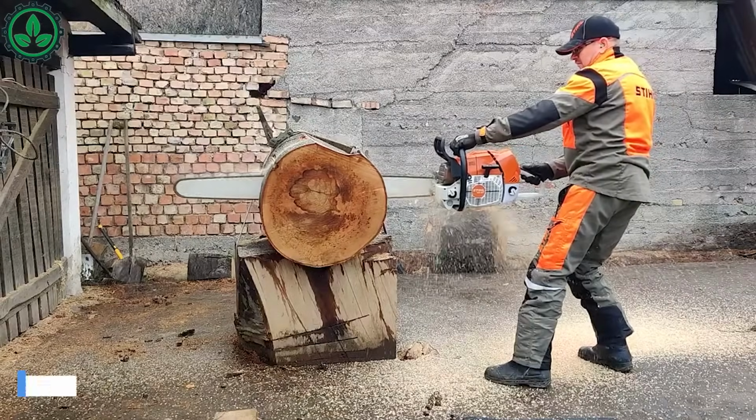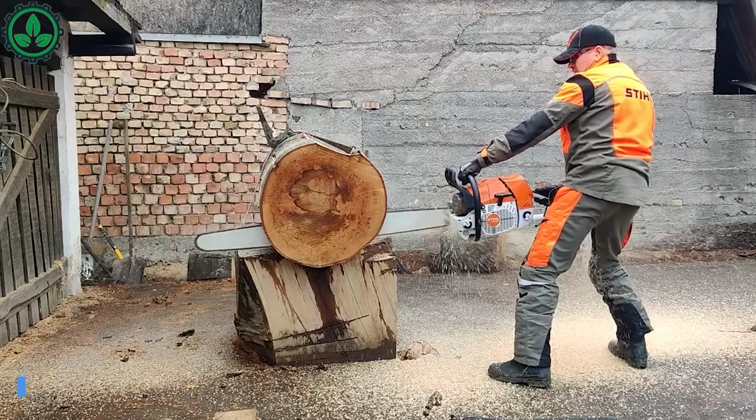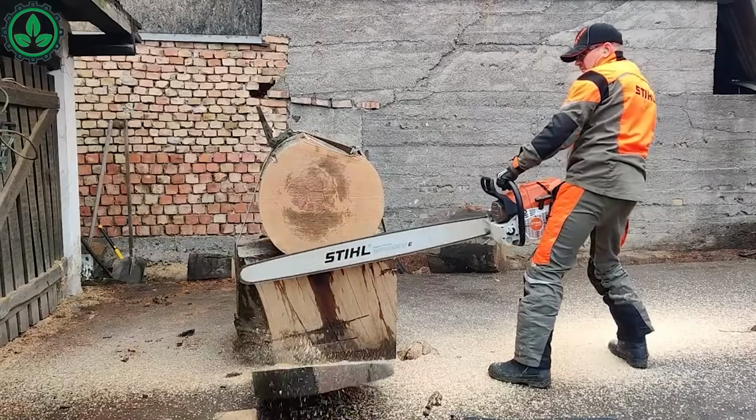Watch as the man fires up the STIHL MS-8081 and sinks it into an 80-centimeter log, unleashing pure roaring power with every cut.